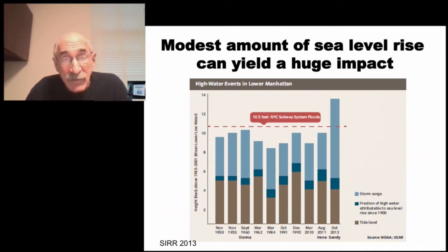So here are the two messages from this slide. Number one, if you added a foot or two of sea level rise, which is the projection, by the way, for New York City by mid-century, you would have moved almost all of those storms up above the 10.5-foot line, which means they would have flooded the subway system. The other lesson is that despite this experience of almost flooding the subway system nine times before Hurricane Sandy, almost nothing was done to protect the system.